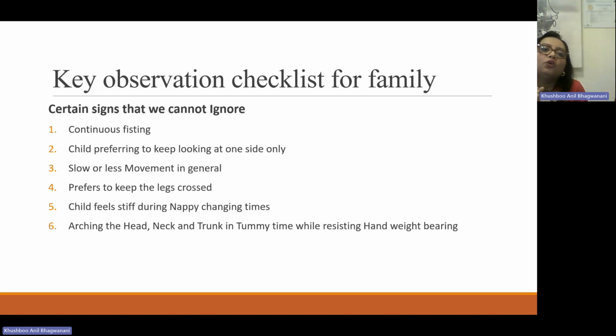Prefers to keep the legs crossed. You will observe this during nappy changing times, that the child feels stiff. Arching of the head, neck, and trunk during tummy time, and resisting taking weight. These are the most important checklists that you cannot ignore.